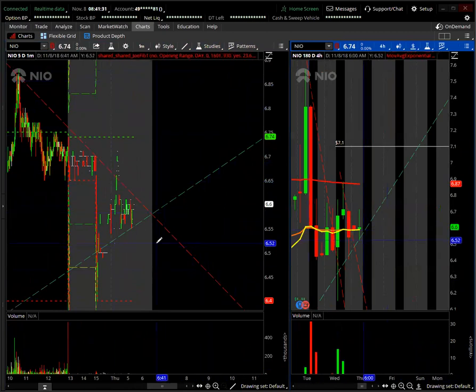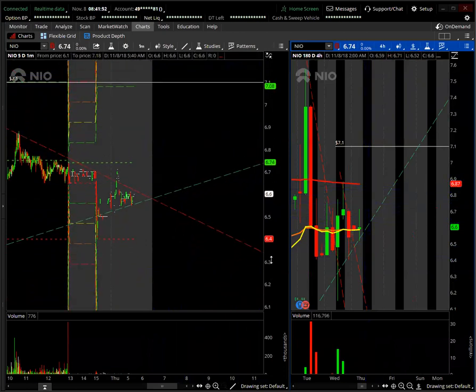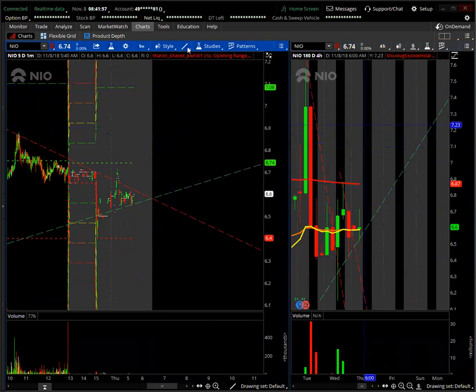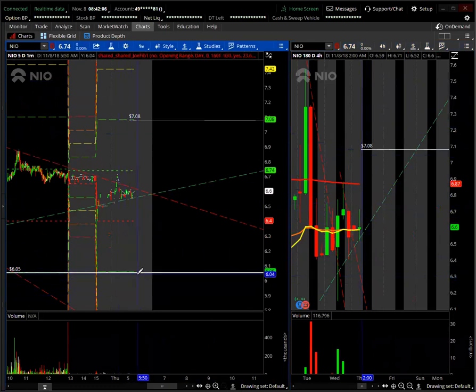So, I don't know. Anything's game to be changed as we get closer to the opening bell. It's going to matter what happens as we get into this triangle, and then it will break up or down. If it breaks down, expect to see it hold below this resistance line, and if it breaks up, expect it to hold above support. Where it can go today on the high side, which is very unlikely in my opinion, is somewhere around $7.08. More likely is if this thing gets driven down somewhere around $6.